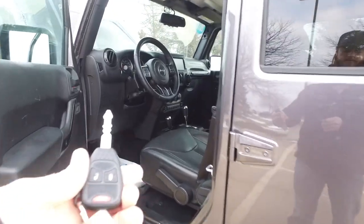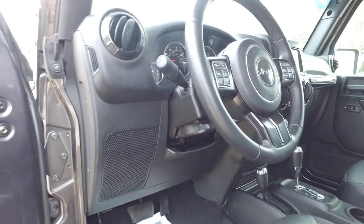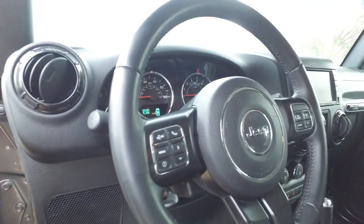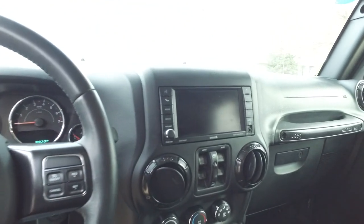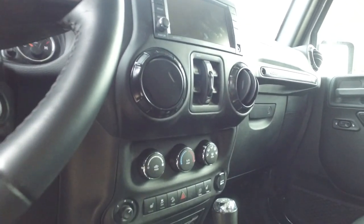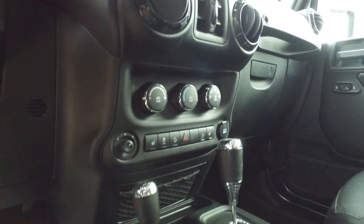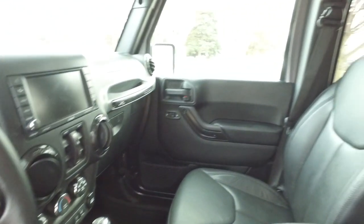All right, let's check out the interior of this one. You guys do get keyless entry with this Jeep. Power windows, mirrors, as well as locks. Great steering wheel controls here, including cruise. Only 8,000 miles, you guys. There is navigation with this one. Nice in-dash unit there, auxiliary inputs. You can see your heated seat buttons there. Automatic transmission.